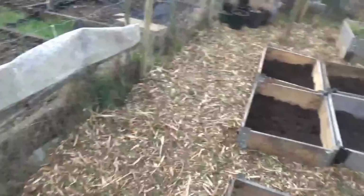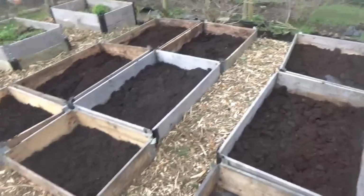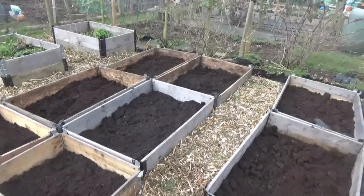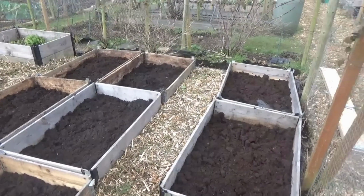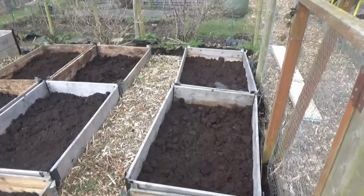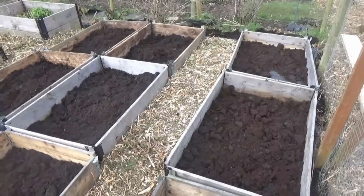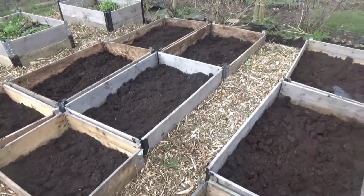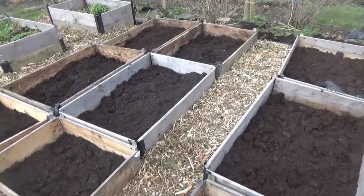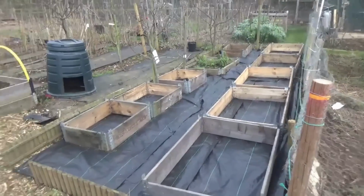Right, what we've started to do is put some soil, some multi-compost into these beds. I wanted to get an idea of how much I'm going to need. I'm going to be adding some of the manure on top of there, and then I'm going to top up again with multi-compost. So the bed should be alright. Obviously we haven't started on that side yet.